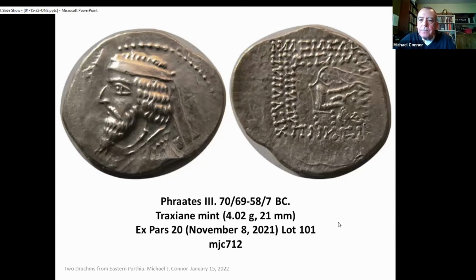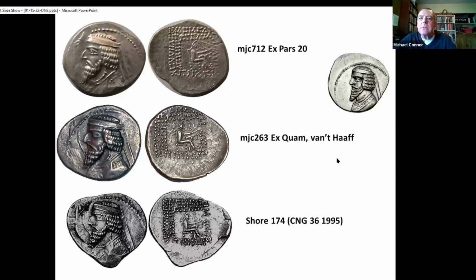And so here are the three coins together so you can compare them. The coin on the right there is a typical obverse from one of the main mints in the West, which is the Ecbatana mint. And you can see he has a fairly pointy looking beard. It's a lot tidier, less naturalistic than these coins from Traxiana.